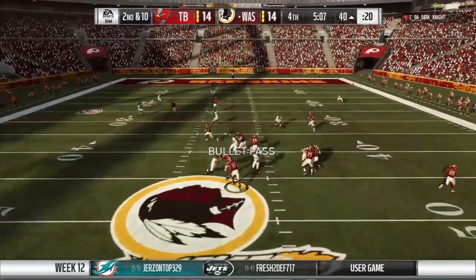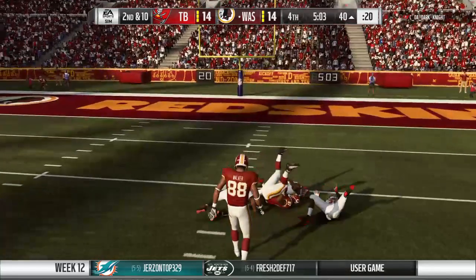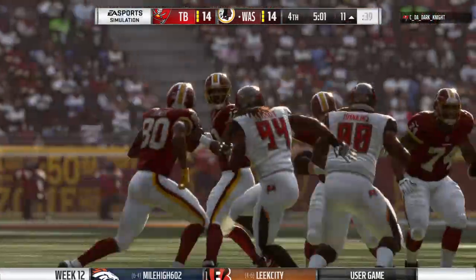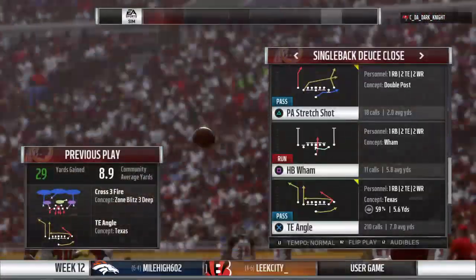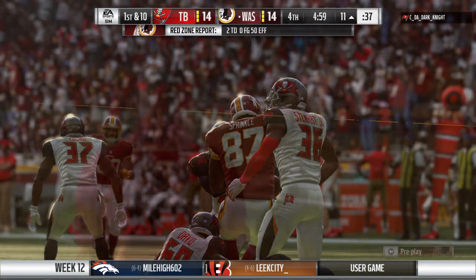Now he'll look to throw here on 2nd and 10. And he's got his big tight end over the middle, complete. And he gets this one inside the 15, just a yard or two shy of the 10. He got 29 yards that time.